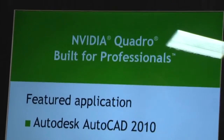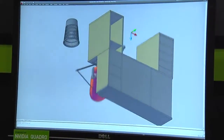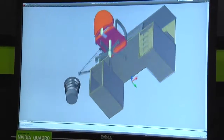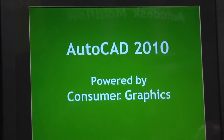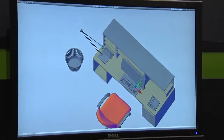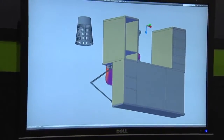What else do you have here? So the other demonstration we have highlights the difference between our professional graphics, which is called Quadro, and our consumer graphics called GeForce. Many people think that a gaming card is good enough, right? What we want to highlight is that our professional solutions give people a much better experience using applications such as AutoCAD, Revit, Inventor, etc. We give better performance, even at the same dollar. Awesome. Can you walk us through the next one?